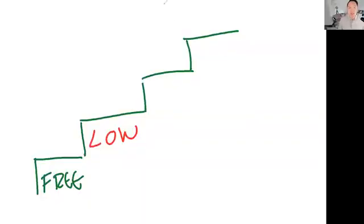Once we have that low ticket item, the next thing we want to have is a medium ticket item, right? So a medium ticket item. Again, if you have this in your business, you're not relying on one thing all the time, right? A medium ticket item would be something like, for us, we would go from, say, a taster event to a full blown boot camp.